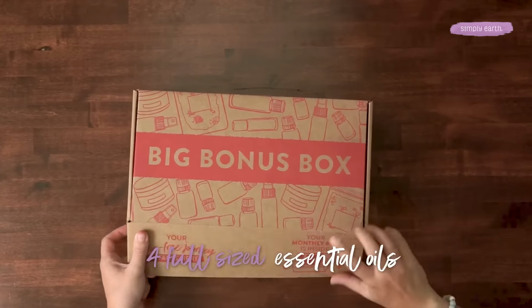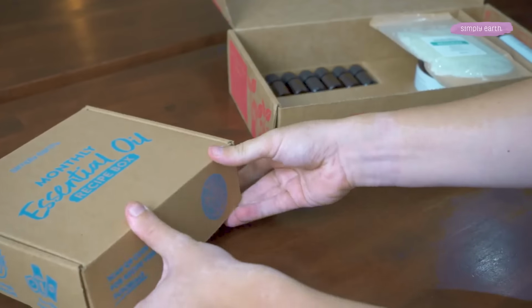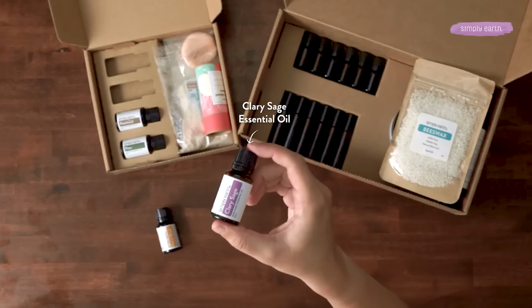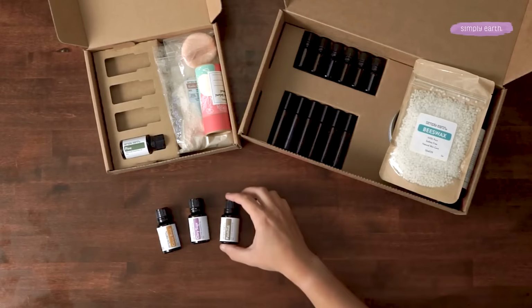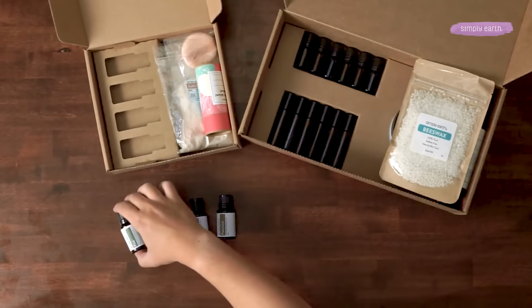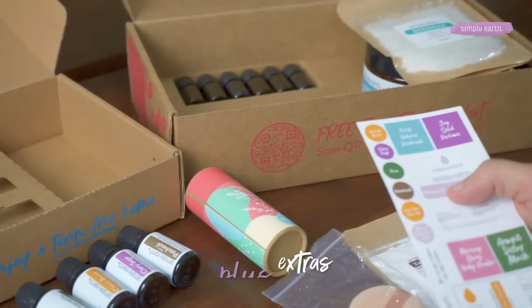Each recipe box comes with 4 full-size essential oils plus 6 recipes to make your home toxin-free. Our 4 full-size essential oils are Citrus Burst Essential Oil, which is a burst of happiness in a bottle using citrus essential oils. It's so uplifting, you're gonna love it. Clary Sage, floral and herbal, famous for supporting female health. Patchouli, which has a rich musky aroma. Pine, which has a great scent for winter. It's a natural deodorizer. Each box also comes with 6 recipe cards plus labels.